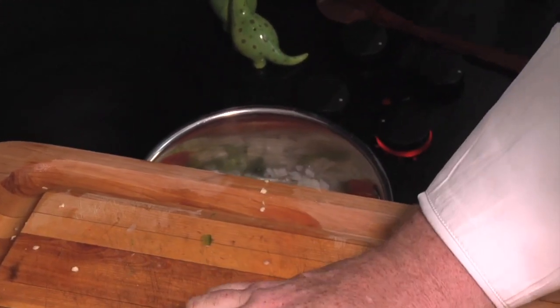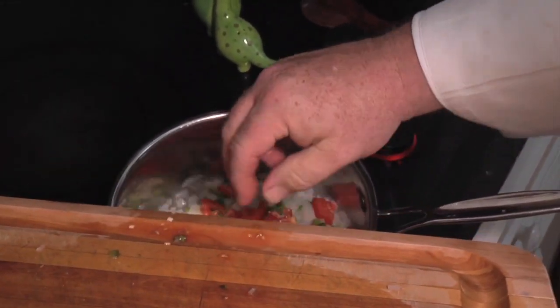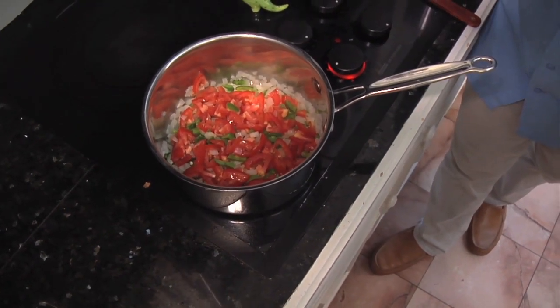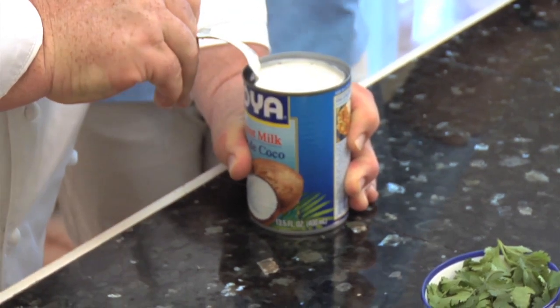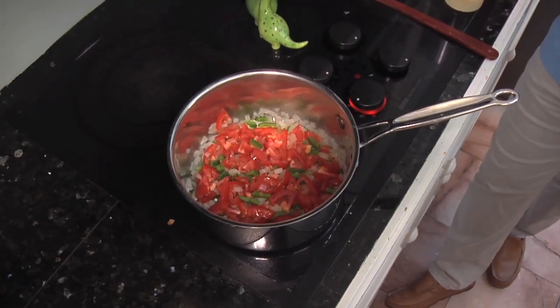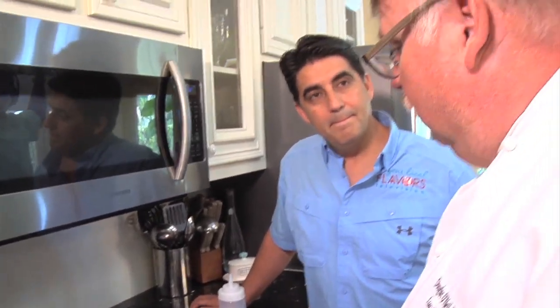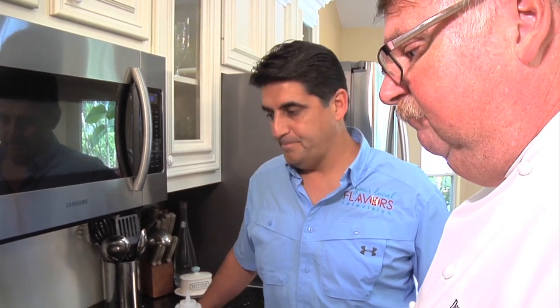That's what you're looking for, right? That little bit of sizzle. Yep, and then you can finish off with the tomatoes. Once these start getting soft, we're going to open up the coconut milk, and we're going to dump the liquid out of the shrimp bath, and the shrimp will go in there next with the vegetables. Okay, all right, let's do that.